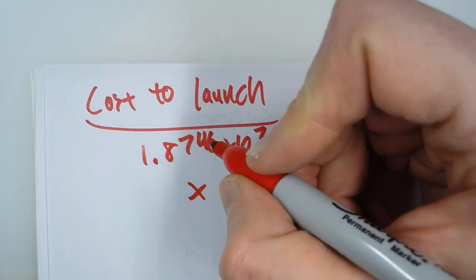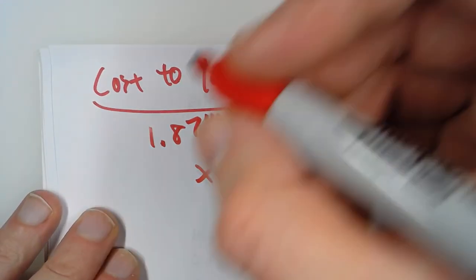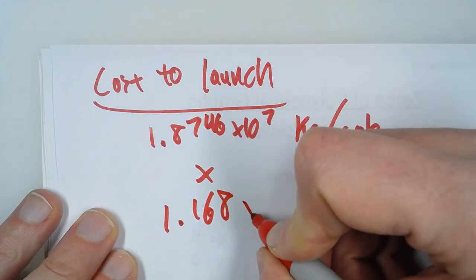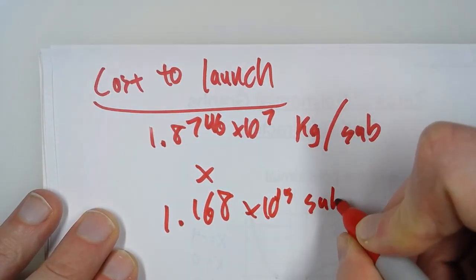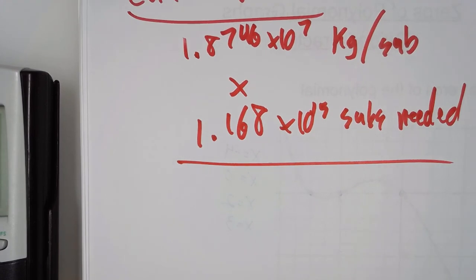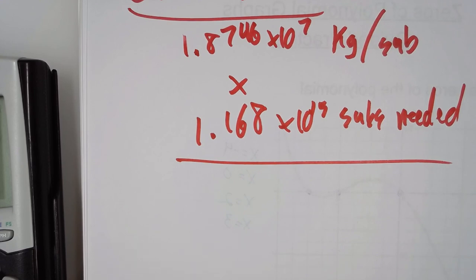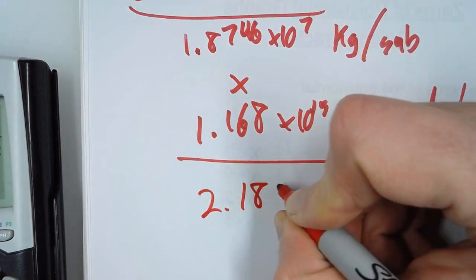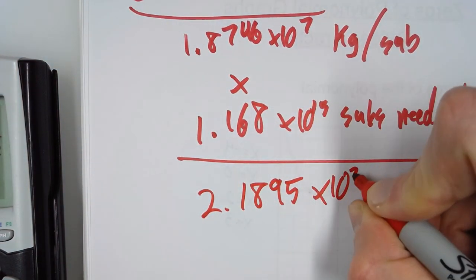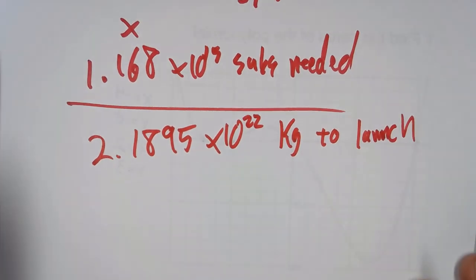Now, we're not just launching one sub, we're launching a bunch. So 1.168 times 10 to the 15th subs needed. So when we multiply that, that's going to give us our total weight that we need to launch. Let's be a little more accurate: 1.8746 times 10 to the 7th times 1.168 times 10 to the 15th. And so we get 2.1895 times 10 to the 22 kilograms to launch. All right, so that's how much we need to launch.